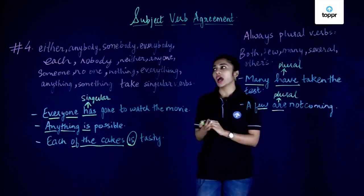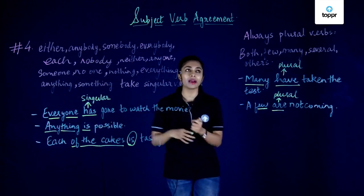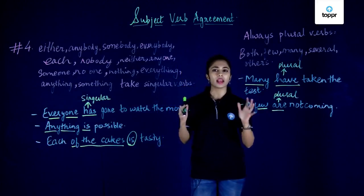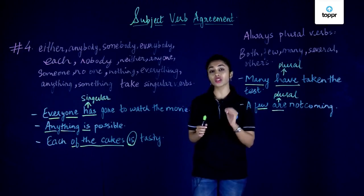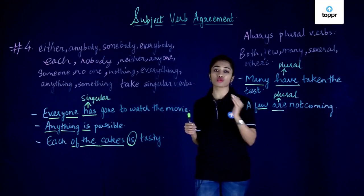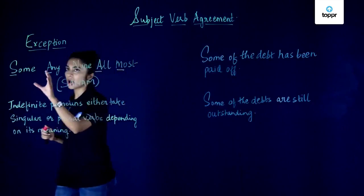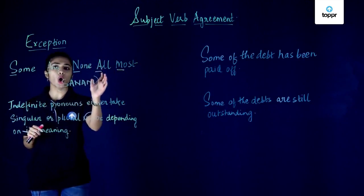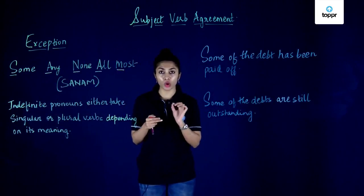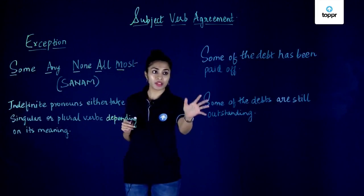Now, we have taken a look at our fourth rule that with these pronouns, we have to use a singular verb, and with these pronouns, we have to use a plural verb. But there are some exceptions, and I want us to take a look at those exceptions to get better clarity on our fourth rule. Let's take a look at the exception. Now, these pronouns some, any, none, all, and most, these pronouns either take the singular verb or the plural verb depending on its meaning. So let's understand that better with the help of these examples.